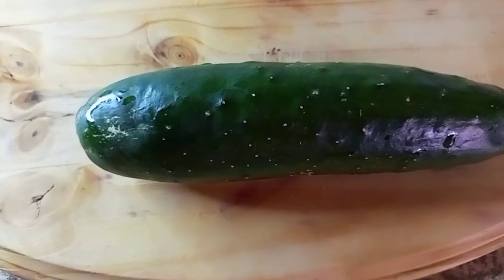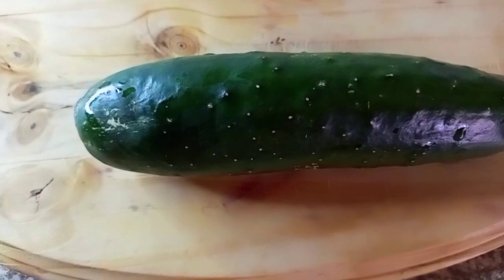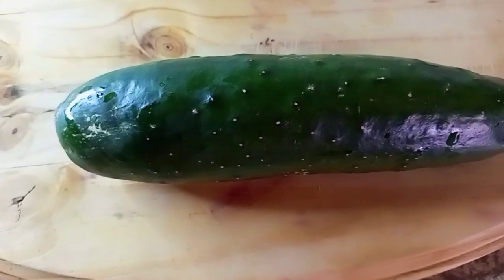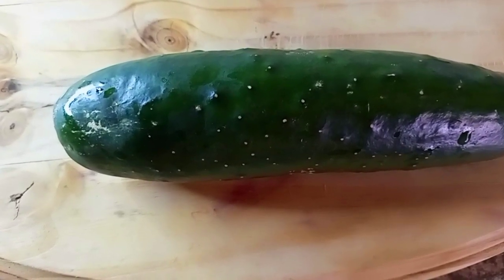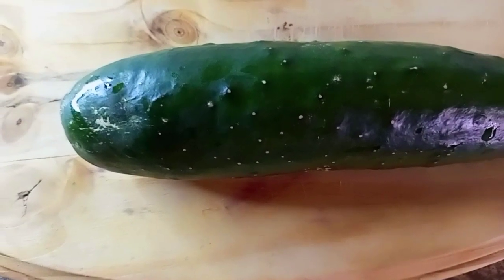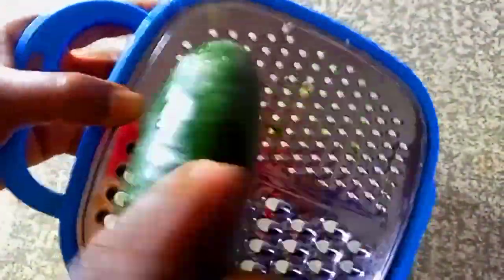I've already washed and cleansed my cucumber, and it's a very fresh cucumber. Make sure that you go for organic, fresh cucumbers. Cucumbers will also aid if you have acne-prone skin or oily skin, where dead cells can clog pores and trigger acne breakouts. Cucumbers, which are mildly astringent, may help to cleanse the skin and tighten the pores. This may help reduce breakouts.